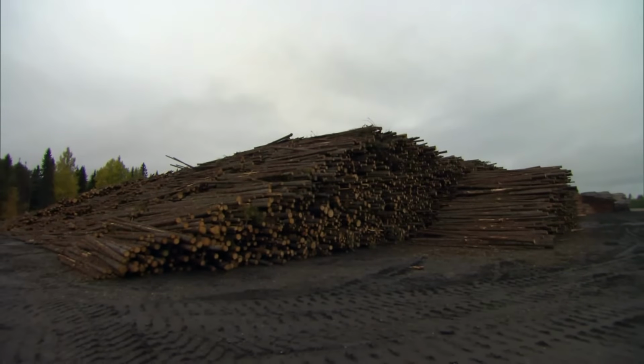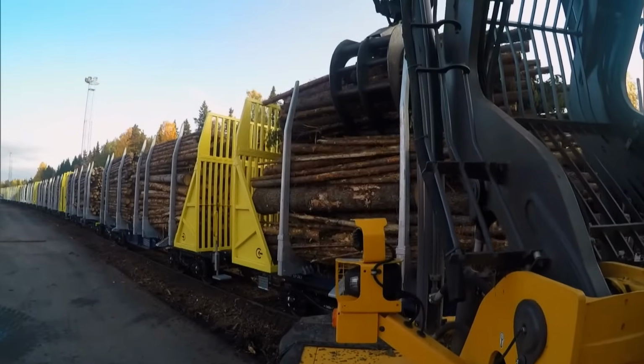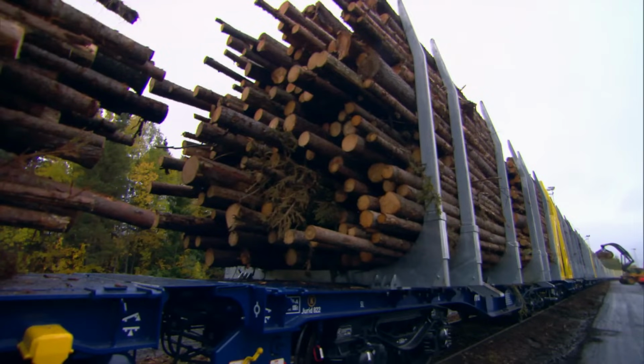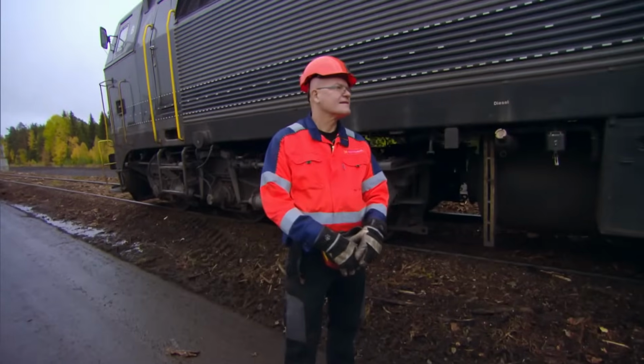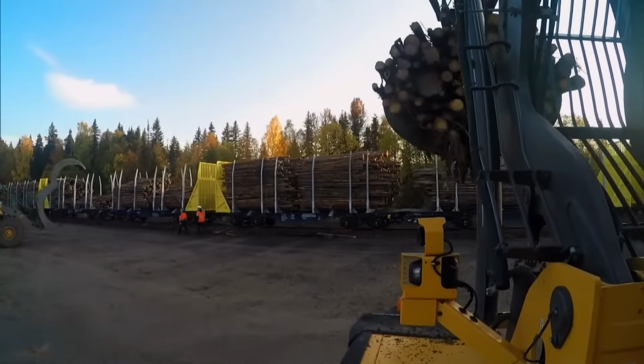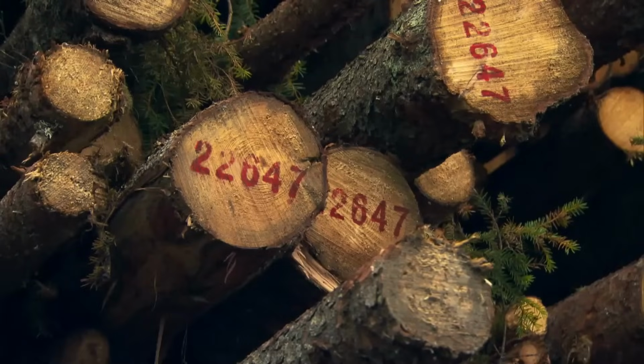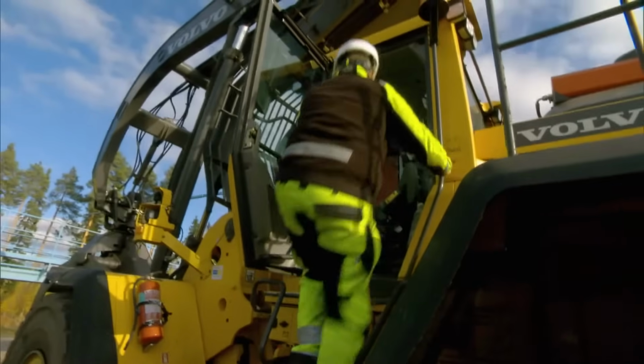This load will be a good test for the new wagons. Each one can carry 136 tons of timber. This 56-year-old diesel cannot pull as much weight as the new Vectron locomotives, so the 22 wagons will be hauled out in 2 trains of 11 wagons each. Now is the first time we are loading these wagons.